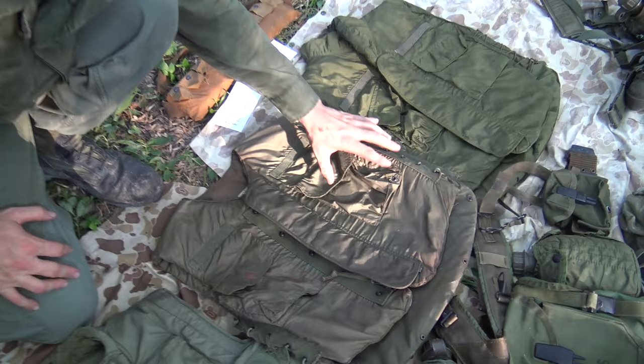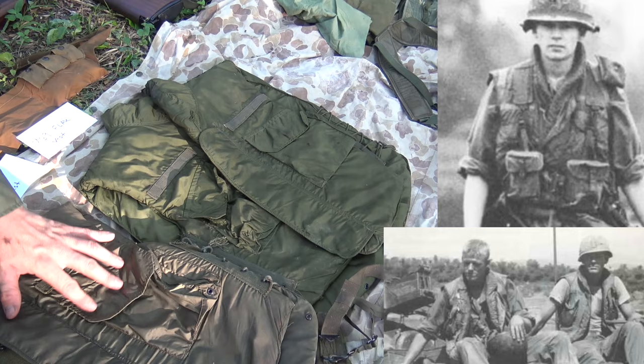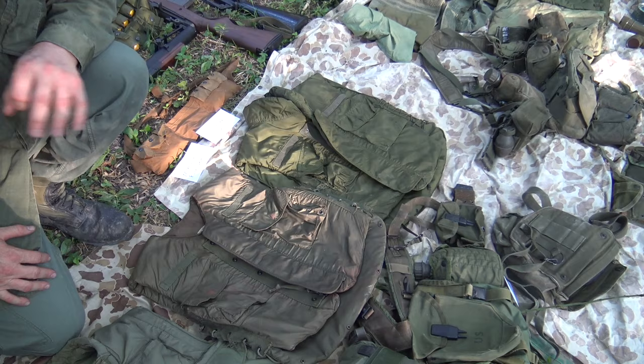But this is the M1952A, and this is the earlier vest, and this is the M1969, the one that replaced it. But you will see this vest being worn throughout the entirety of the war. And the big difference between these two vests is you can see the collar here. So other than that, that's pretty much the flak vest in a nutshell.